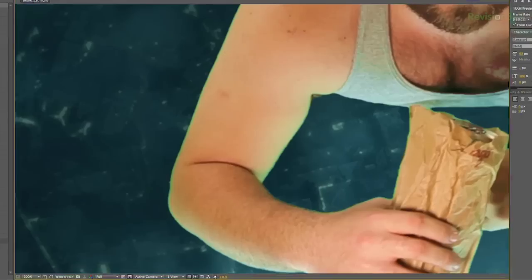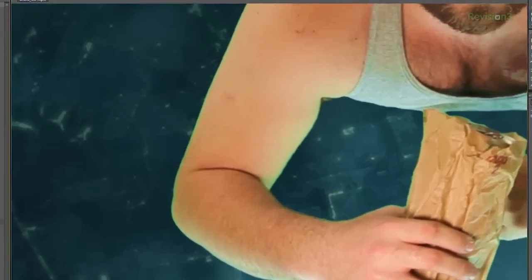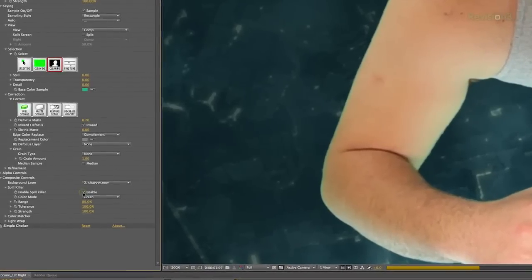Tip number 4, we talked about spill before, and keeping your actor away from the screen will help that, but oftentimes you still have a little bit. So to get rid of that spill, you can add a hue and saturation to your clip, then single out the green color you want to suppress, and then drop that saturation. Also, most plugins like Keylight and Primatte have great controls for this as well, which is actually the better way to go if you do have those plugins.